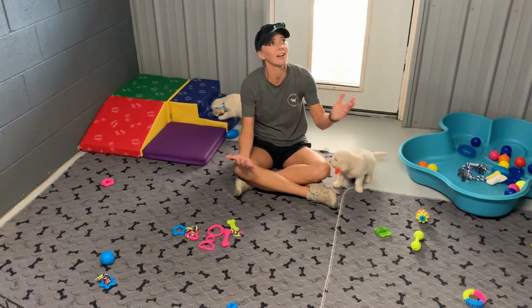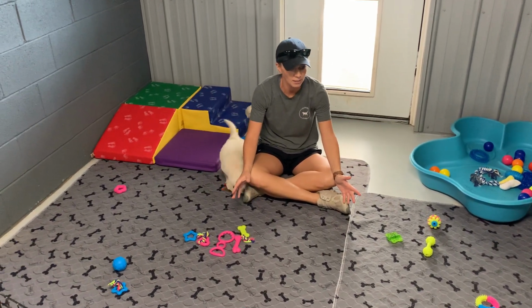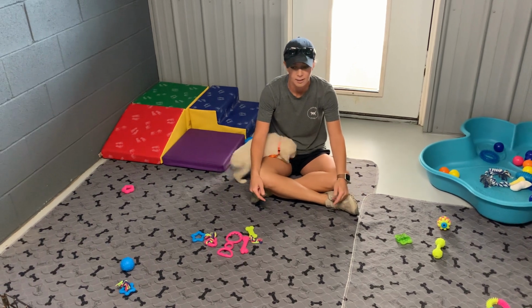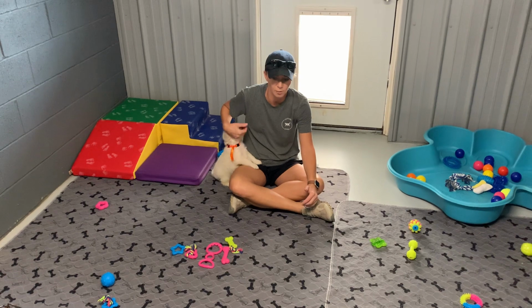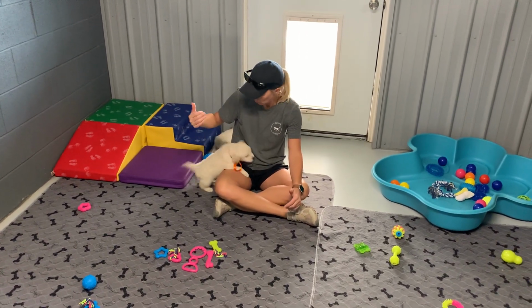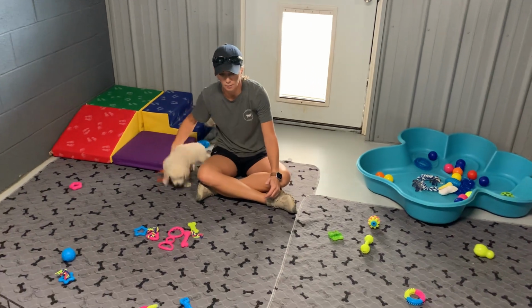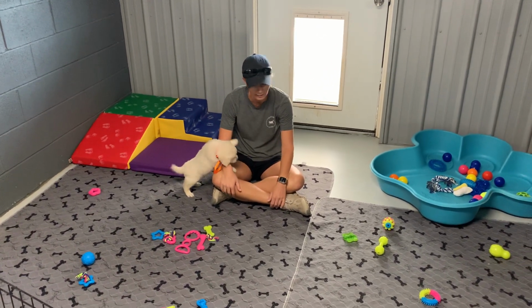The lighting in here I know is not great, so you guys really can't tell their coat colors. We've actually got a photographer that's coming that's going to take photos of everyone. I will share with you guys their 6 weeks photos so that you guys will have that to look at too. But anyways, all right.